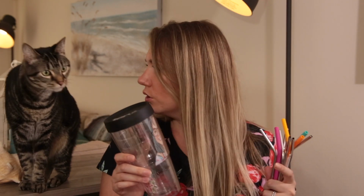I hate to say this, but I used to use plastic straws in this tumbler all the time. I have a big pack from, I think it was Amazon or Walmart, that I used to use all the time. So these, we have 2 different types at home. We have the metal ones here, which are awesome, and then also the silicone. I bought both packs just to try them out.